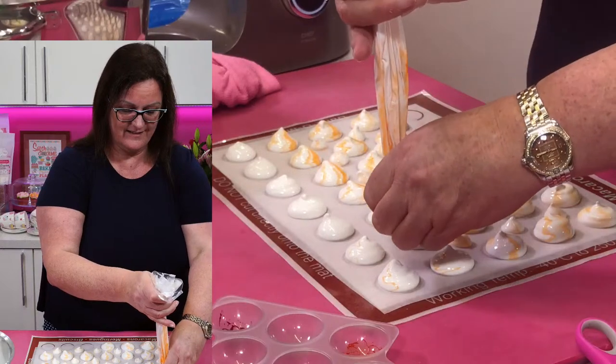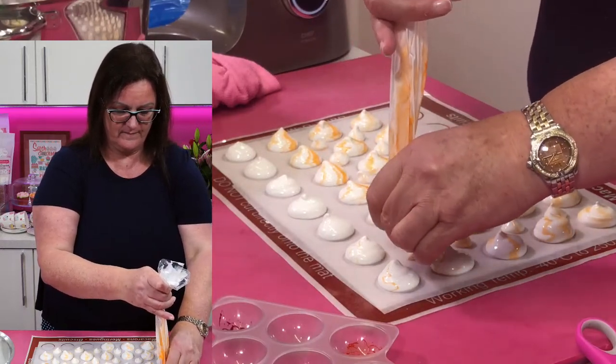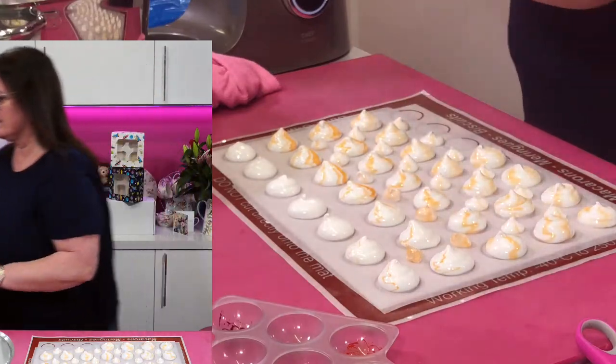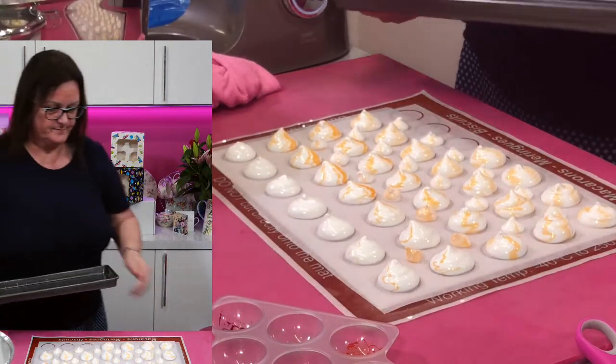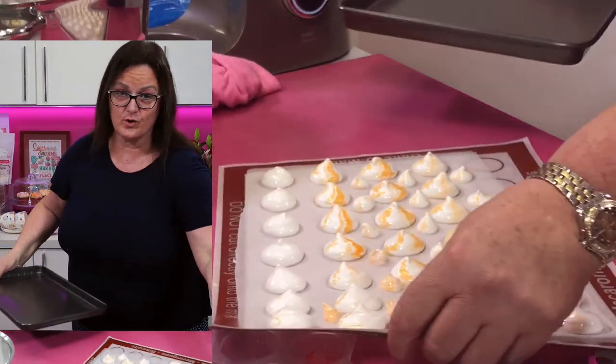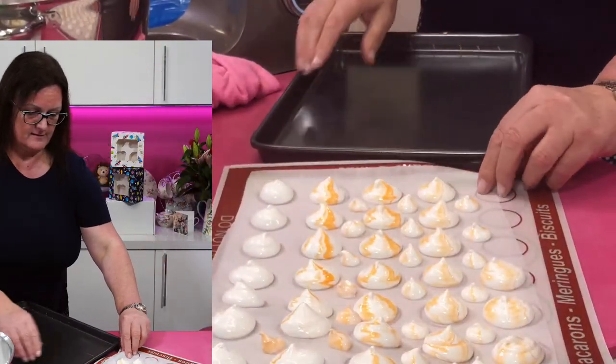Is that your last bag? No, I've got another one here. Right, get that one out of the way. So remember, you don't drop the meringues, okay? The meringue kisses.